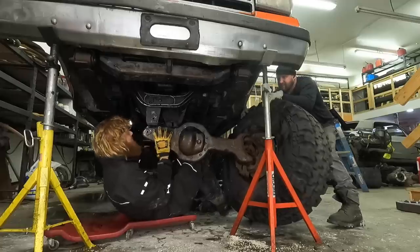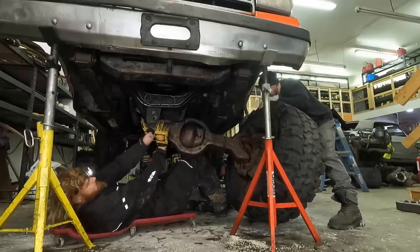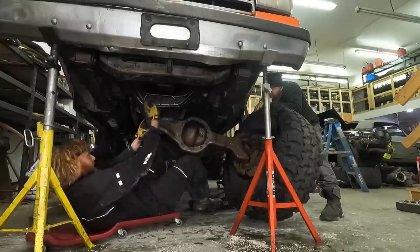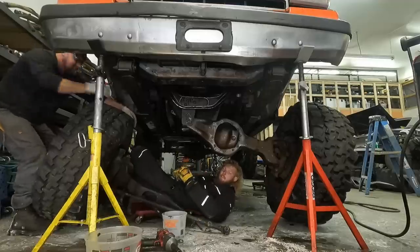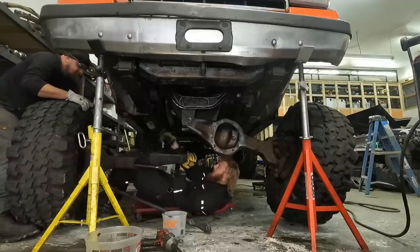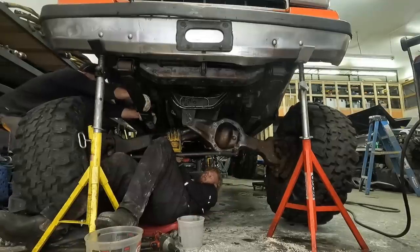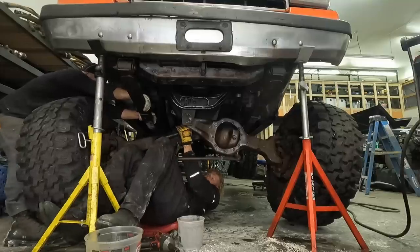All right. How's that? We're really close. Hey. All right, other side, let's go. You gotta line up this axle shaft, so that's a little bit of a challenge. Use the levers. Hey, you ready? Yep. Push that other tire clear.